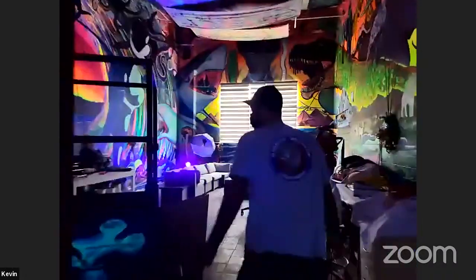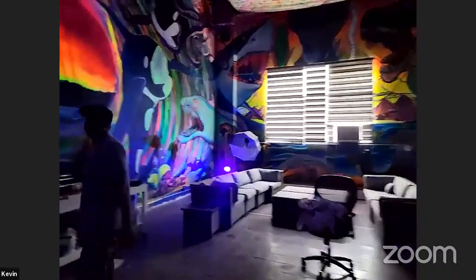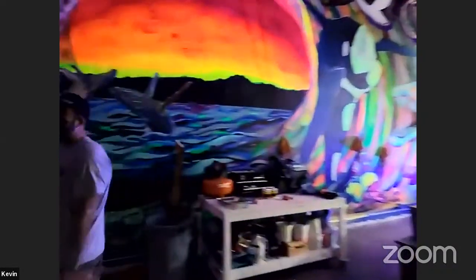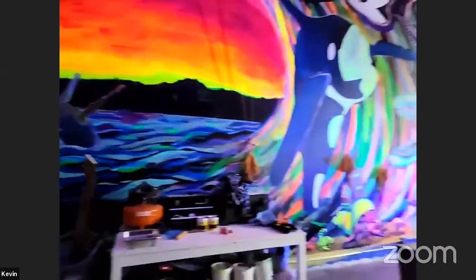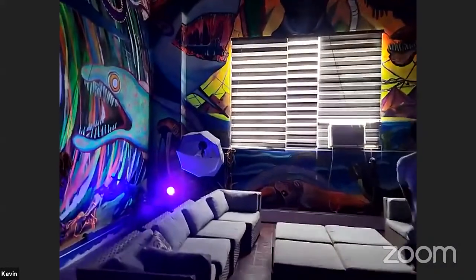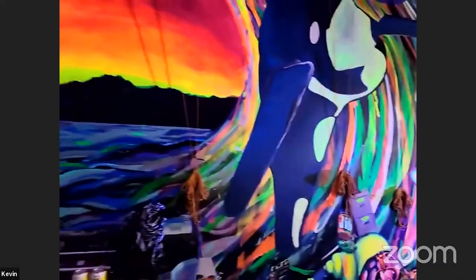Then I decided that, well, maybe we should build a real space bar. So I proceeded to rip out the top floor, and, well, I guess first I should tour you around this. This is the mural that I spent all COVID painting. Let me shine this other black light over here so I can see it lit up properly.